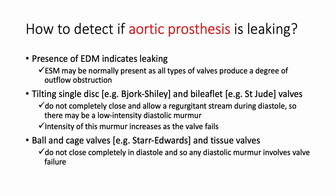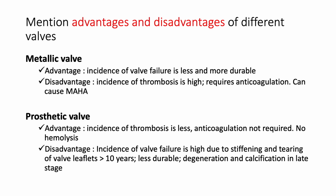If your aortic prosthesis is leaking, how are you going to detect this? Well, the presence of an early diastolic murmur indicates leaking, and an ejection systolic murmur may be present normally, as all types of valves produce some degree of outflow tract obstruction. When it comes to the tilting single disc, that's your Bjork-Shiley, and your bileaflet, that's your St. Jude's, these, as we know, do not completely close and allow for a regurgitant stream during diastole. So there may actually be a low-intensity diastolic murmur with these. The intensity of this murmur increases as the valve progressively fails. Now, the ball and cage valves, like the Starr-Edwards, and the tissue valves do close completely in diastole, and so any diastolic murmur implies a valve failure.